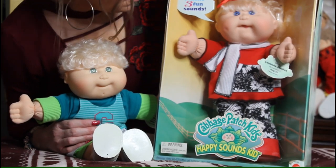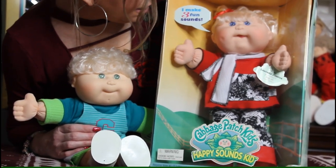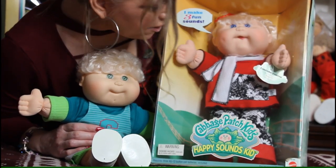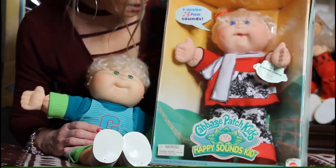And it says right there. Look at how cute she is. Oh, I love her. She is a number 18 head mold. Such a cutie. And her name is Lucinda Jessica, and her birthday is August 30th. Cute. I love her outfit.